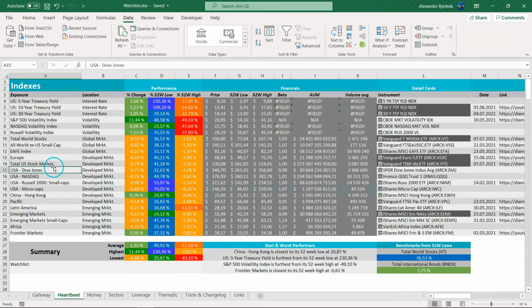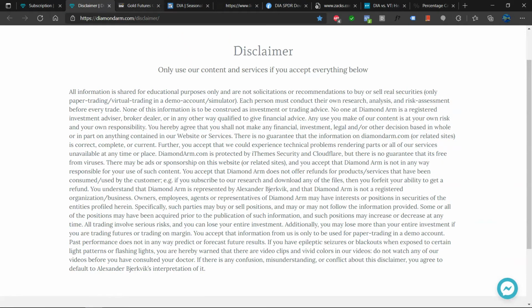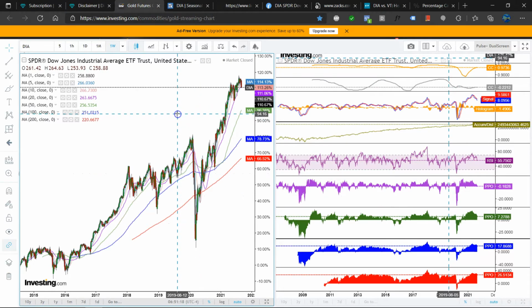So Dow Jones, it's definitively the big boy in the market. We have a 33% move here from the 52-week low, approaching a 3% distance from the 52-week highs. So let's jump right into the charts.